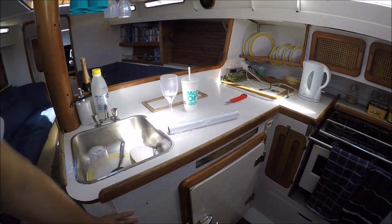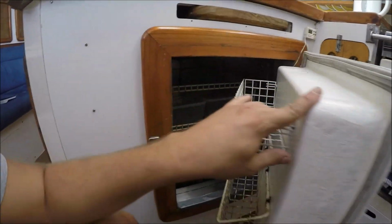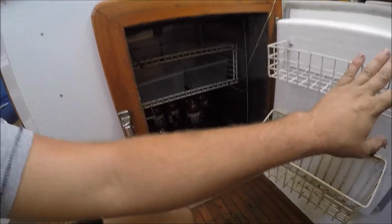So we don't use this fridge in the marina for the simple fact that it runs off the motor. It's a eutectic fridge, so you need to run the motor, and diesels don't really like to idle very much, not under load. So whilst we're in the marina, we choose not to use it. We just use the fridge that we allocated upstairs. But if you open this, what I do use it for is to store beer that I've made.